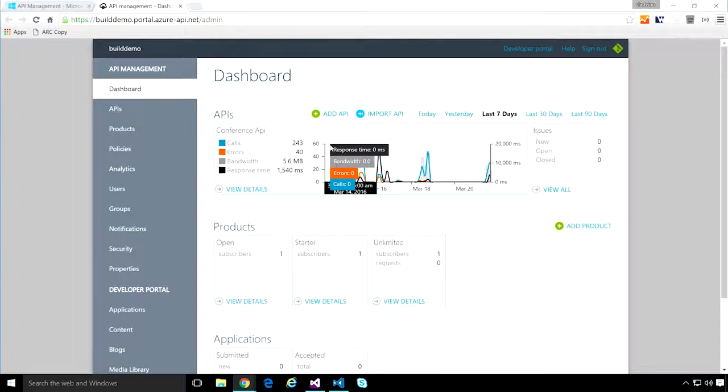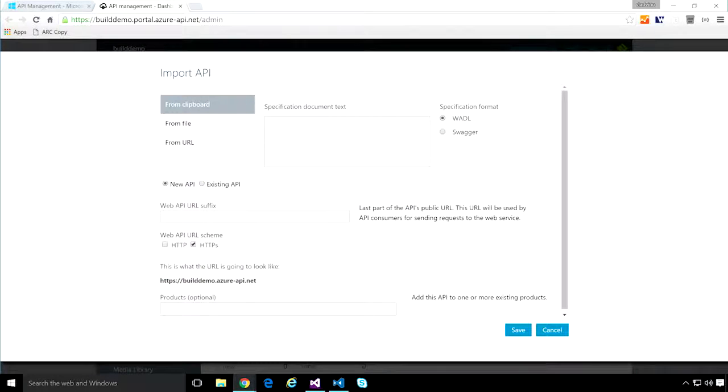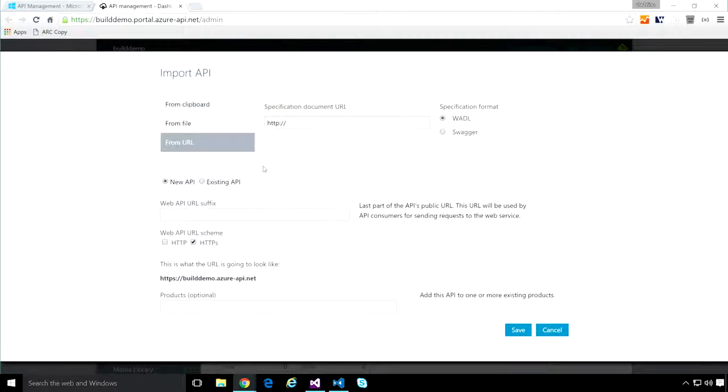Obviously, you start with adding an API, or registering an API, with API management. You can do it either manually or, in the case of an API app where you have a specification of that API in Swagger, you can simply import it. And this is what I did. Essentially, just copy this URL here, and quickly and easily import the API into API management.